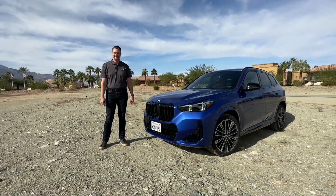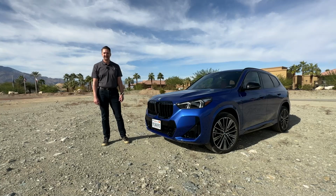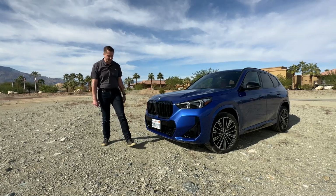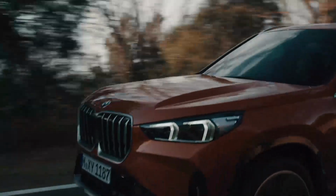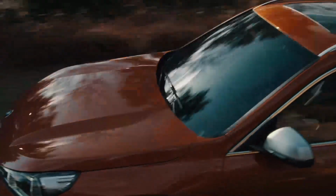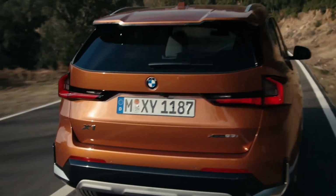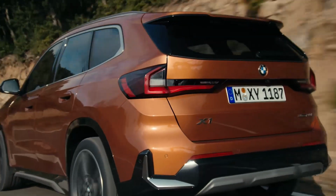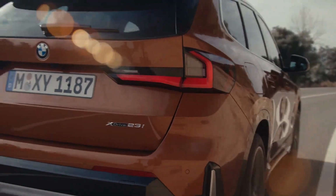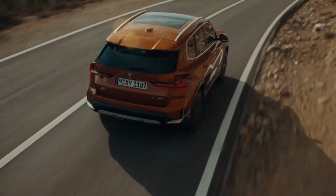Okay, but now let's talk about the front, the new front of the X1. Yeah, so let's take a look at the front of the new BMW X1, all new generation. As you can see, we've got a really great new front design, with larger squared-off kidney grills that really accentuate the X-ness of the new X1, and it fits within the family of the X3, X5, and X7 a little bit more closely in terms of design language.